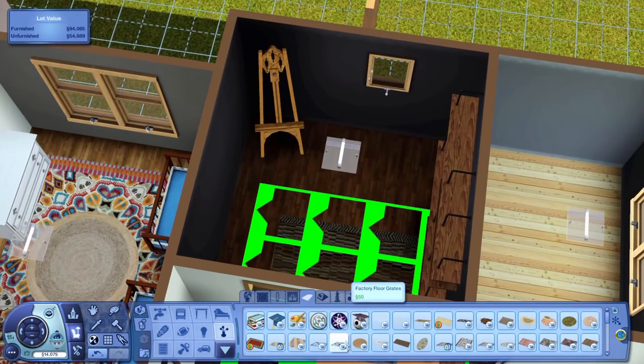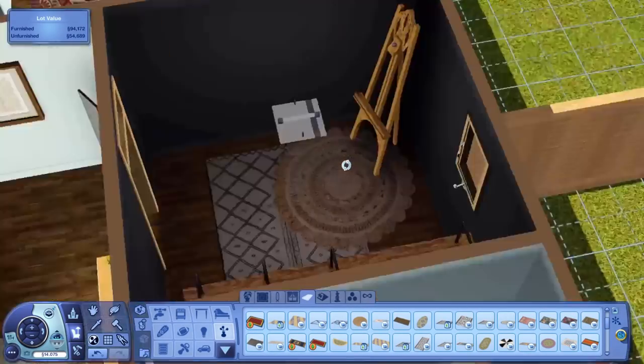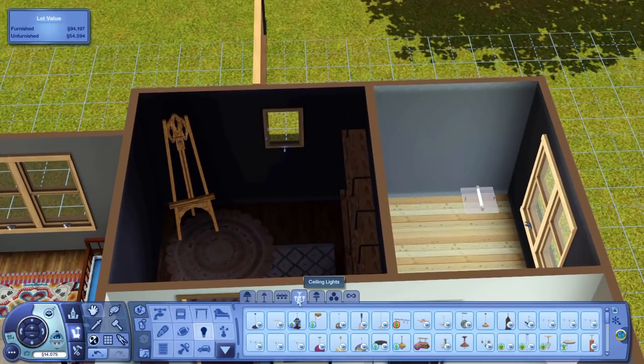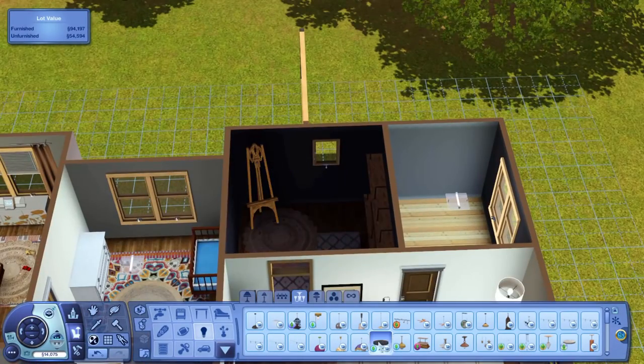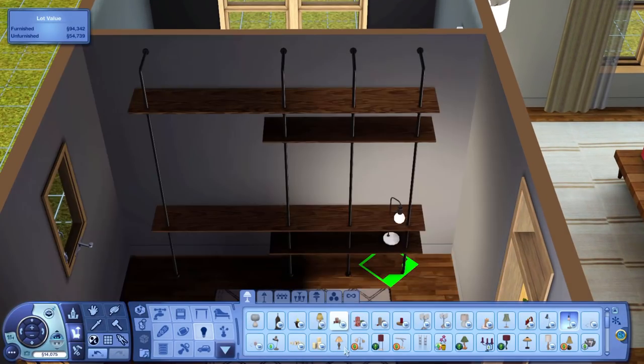This house will be available for download since I did build it. I have no problem uploading it. I will do an empty one, so it's just the shell of the house and you guys can decorate it how you want to. And then I also will, I debated on this because I didn't know if I was going to or not, I will upload a decorated version.